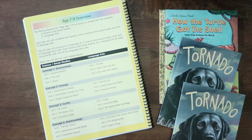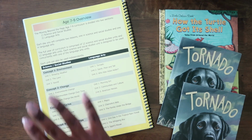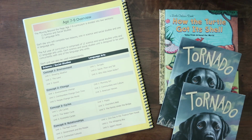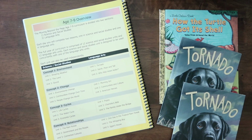And the way the curriculum is divided at this level is into two sections. So your students will do a science or a social studies unit every day along with a language arts unit. And so you could just do the language arts units from this curriculum, or you could just do the social studies or science. But I love that they work together, and that's how we're going to use them. So there are 4 concepts that you would be completing throughout the year, and each concept has 3 units within it. Now, from my understanding, you could choose whatever unit that you wanted to do, or choose whatever concept that you wanted to do, but the skills do build on each other.